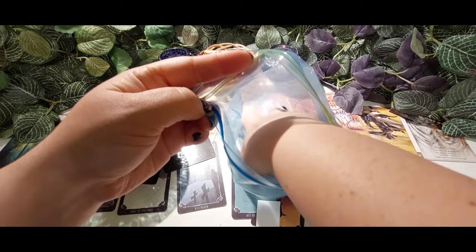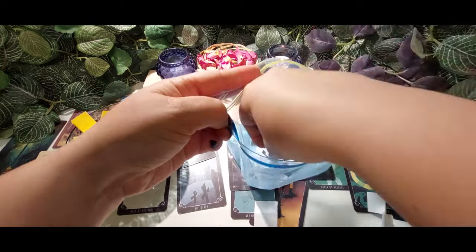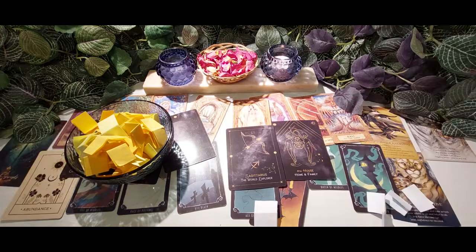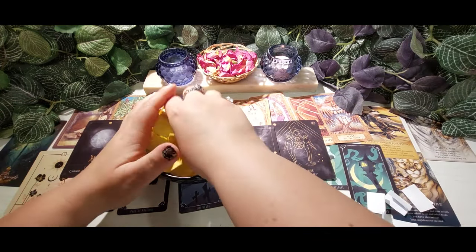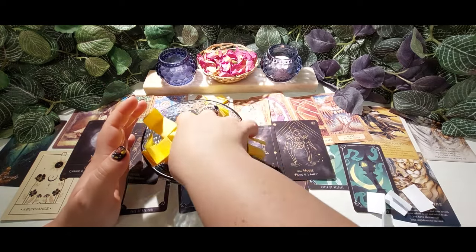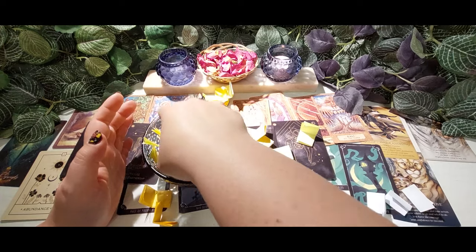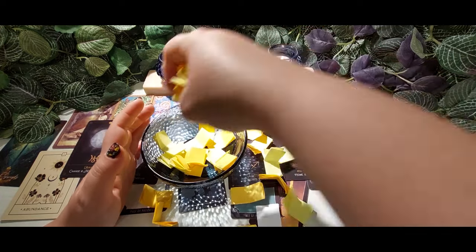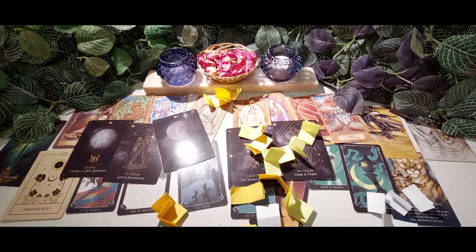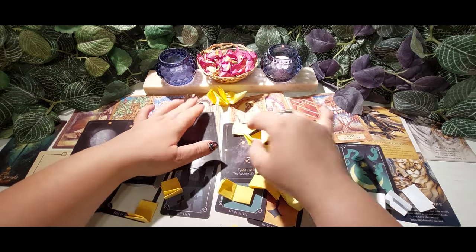Tell me, what is file number two's future spouse's physical appearance? Okay. So, let's see. Spirit, what is file number two's future spouse's physical appearance? I think that's enough. All right. That's plenty.